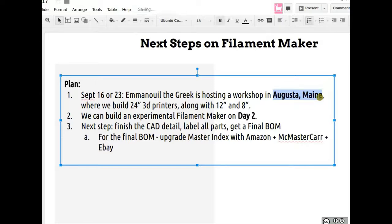So we're thinking that we can expand what we're doing right now, and actually start building larger printers too. I think we're showing everything works, we've perfected the prints, everything is going on schedule. And then what about doing a filament maker day on day two? So have an experimental build right after the main workshop where we build our first iteration of the filament maker.